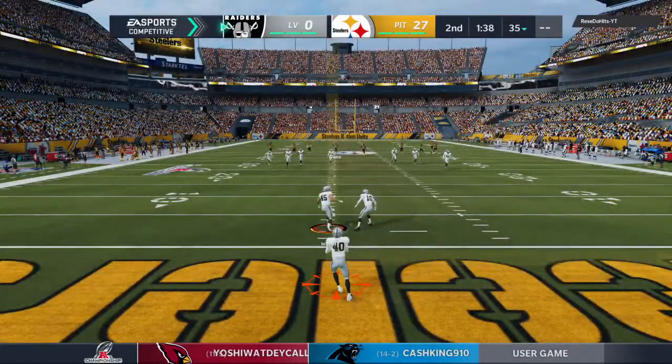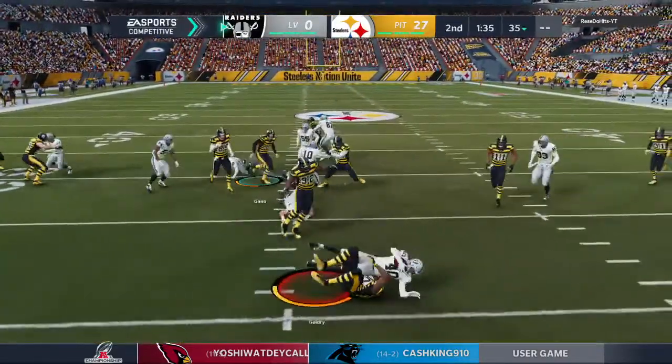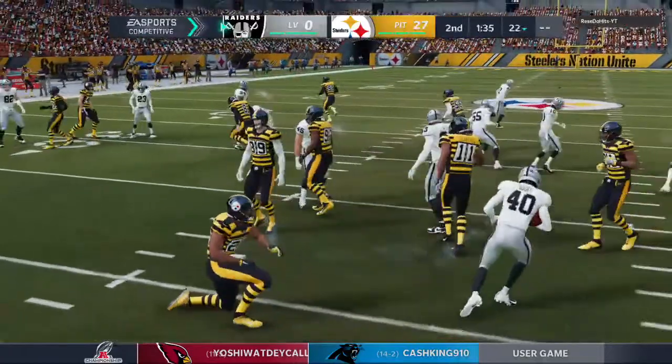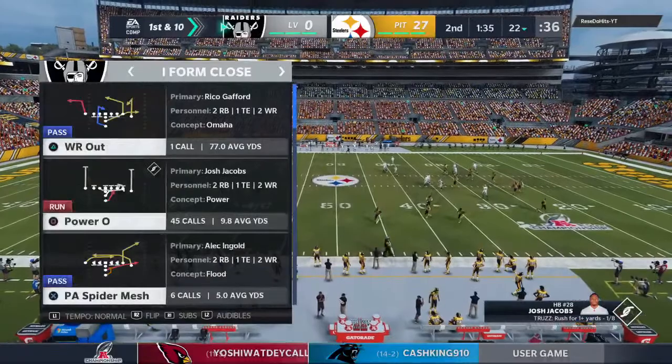PAT miss. Now this will make it into the end zone. And he'll get it up past the 20 to about the 22. 1st and 10 at their own 22-yard line.